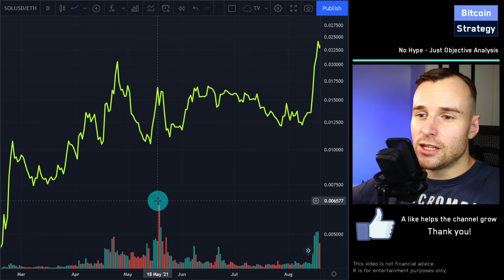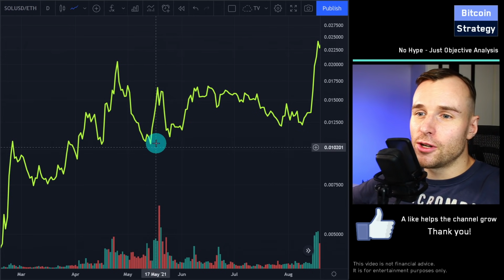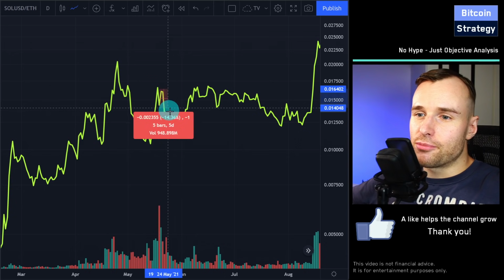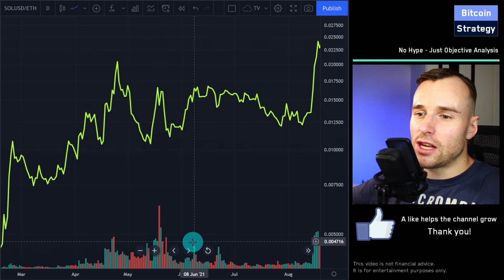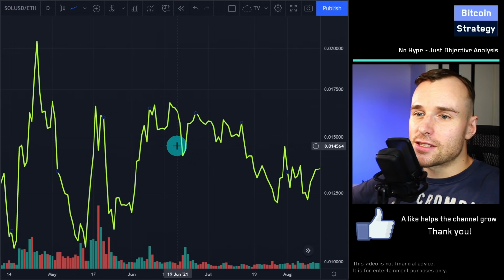So if you look here at the 19th of May, attention was very high. A lot of trading happened for the SOL coin. And so the price was also relatively high. Once the attention bleeds, once trading volume cools down again, then the price also tends to follow. So that's why in general, it's pretty dangerous to buy at elevated trading volume days, because you do have the potential to fall back to normal levels and then the price tends to follow as well.